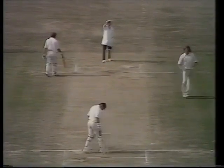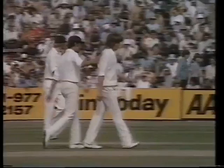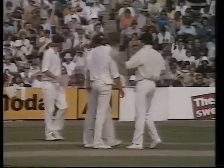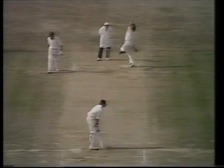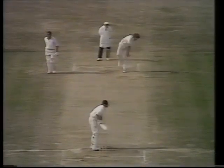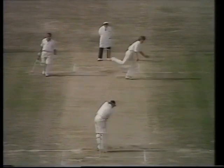Oh, that must be close indeed, yes. That looked absolutely plumb, beaten for pace there. That's good bowling by Thomson, coming back in the second over of the spell and bowling really fast. Twice to beat Barry Wood, the second time having him LBW, and there it is. And yes, that looked to be pretty plumb.